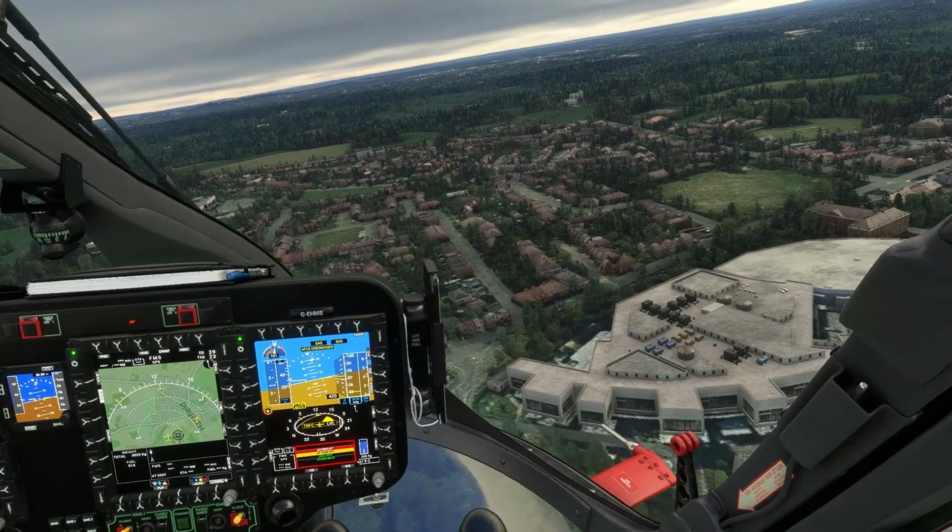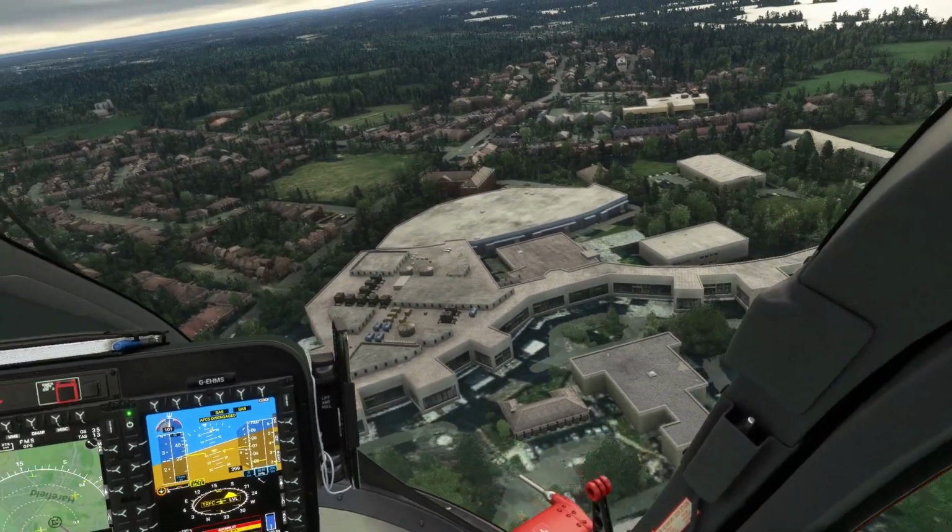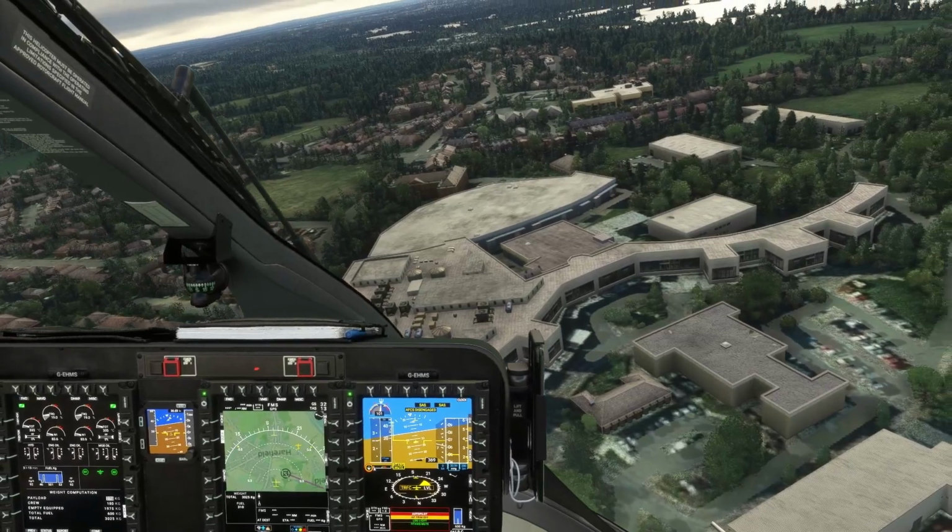Speedbird 499 Charlie, turn left heading 360 degrees. Left turn heading 360, Speedbird 499 Charlie.